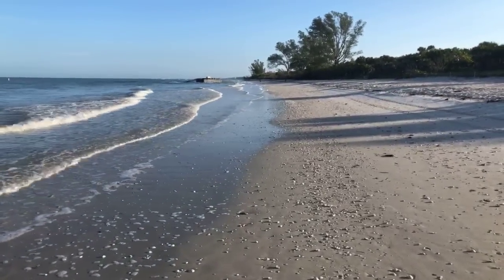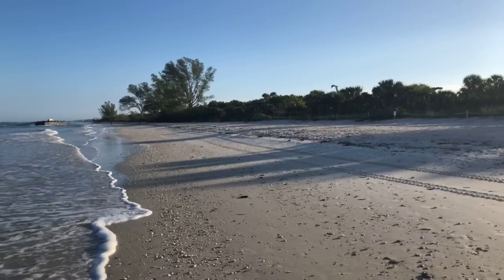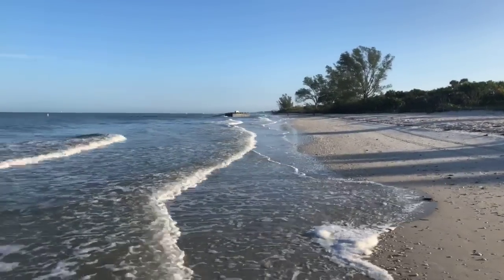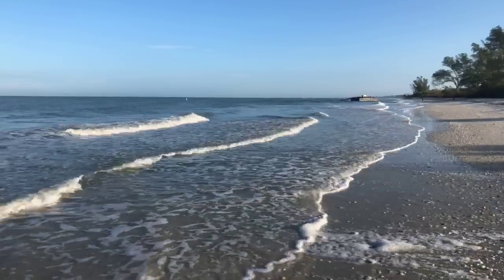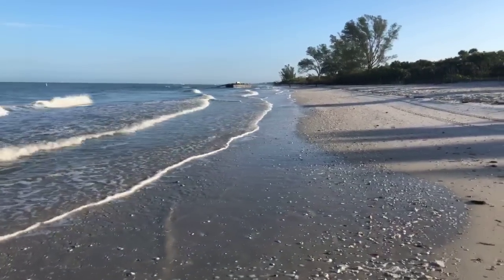What a change in pace here for the weather. It was cloudy and rainy for the past few days. The Gulf was really calm. Now we got some nice little waves breaking on the beach today and clear blue skies. Totally opposite.